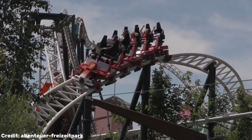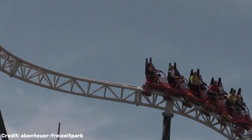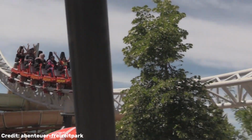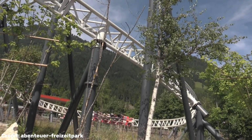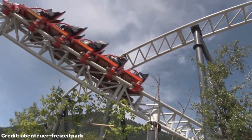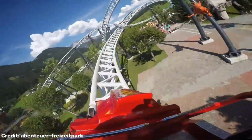And coming in at spot number 12, we got Big Bang at Freizeitpark Familienland. And finally we've moved away from Wienerprater for a bit, and Big Bang is overall just a larger scale family roller coaster by Sierra Rides. This roller coaster has a very fast layout with drawn out elements. Surprisingly, this roller coaster actually hits 80 km per hour, and that is around 50 miles per hour.